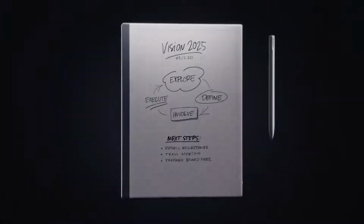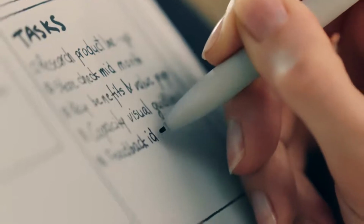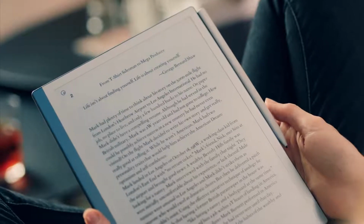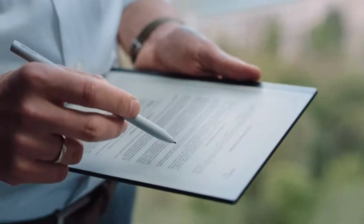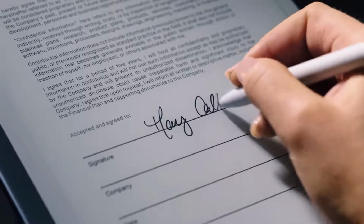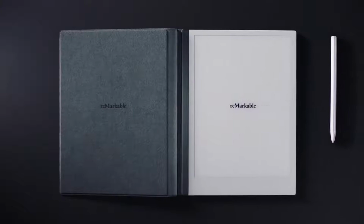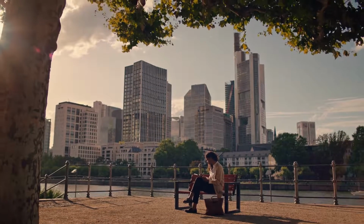Introducing the next generation paper tablet. It's like nothing you've ever seen before. Meet reMarkable 2. A revolutionary new way to take notes, read, and review documents with a paper feel never experienced before on a digital device. Now even faster, thinner, smarter, and with 2 weeks of battery life.